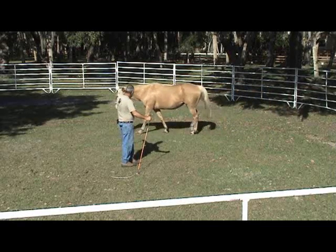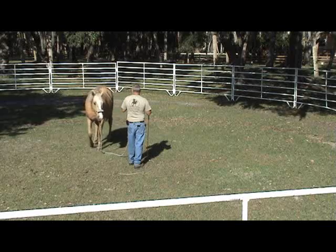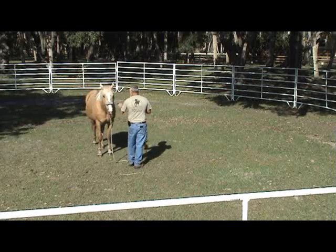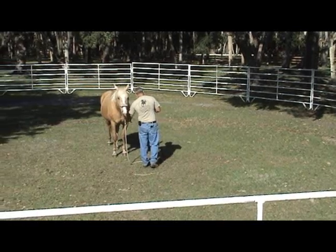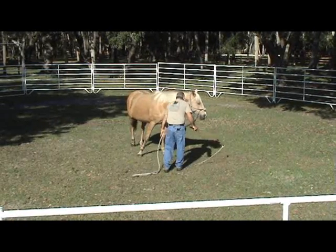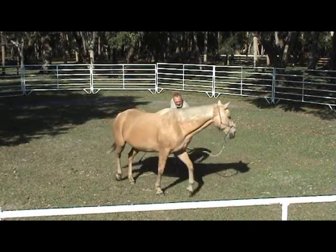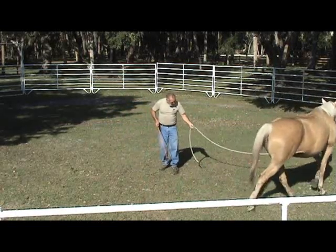And notice how I give her that freedom of movement and give her her space. Okay, good girl. Good girl. Very nice. Okay, so we're going to try it again. So I get the stick in front.